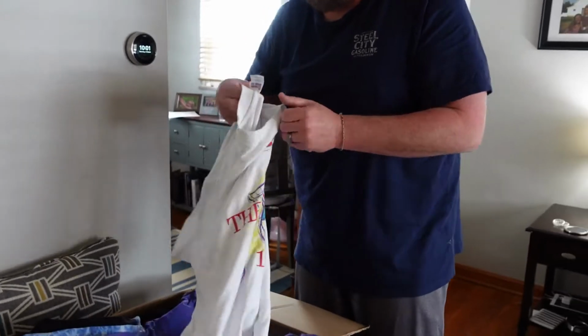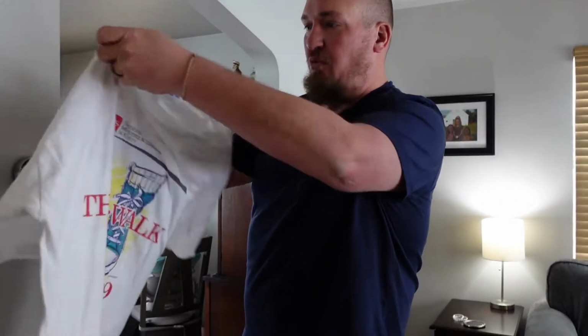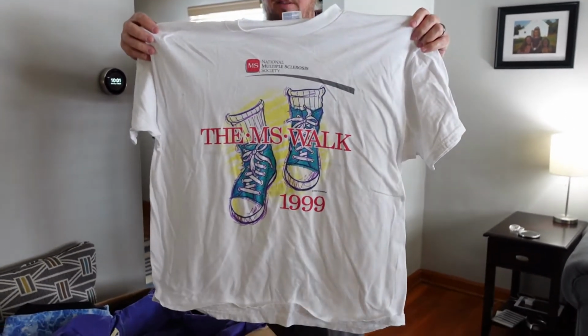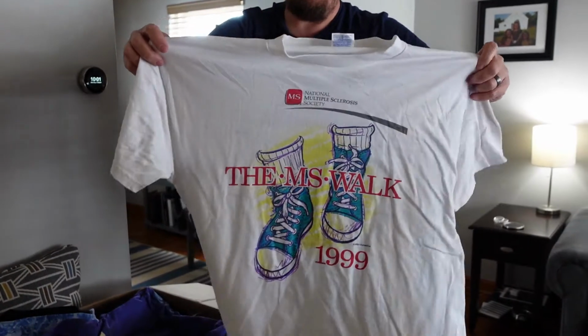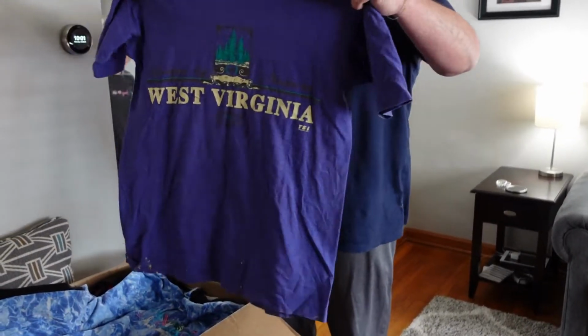This is a Hanes shirt, size adult XL. The MS Walk from 1999. I'm not sure how that one's gonna do. It's kind of an odd one, but it's a vintage shirt. 1999.